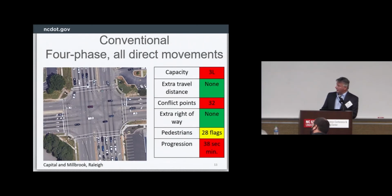So here, on the right side, that's basically 6 measures that I've come up with. This is very hypothetical, long-range kind of stuff. But the capacity in red there, that means terrible. The conflict points in red, that means terrible. The progression in red, that means terrible. No surprise, if you know that intersection: it's unsafe, it's not efficient, and it doesn't move anybody on green. On the other hand, nobody has to drive extra distance. It doesn't take any extra right-of-way, and the pedestrian service is so-so. So that's kind of the standard against which we're comparing these other designs.